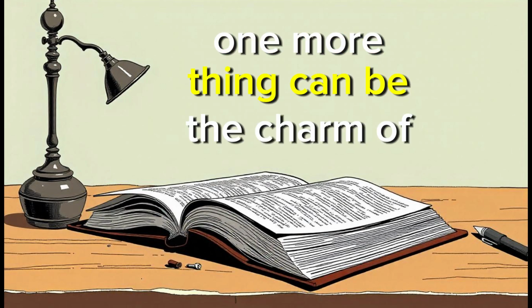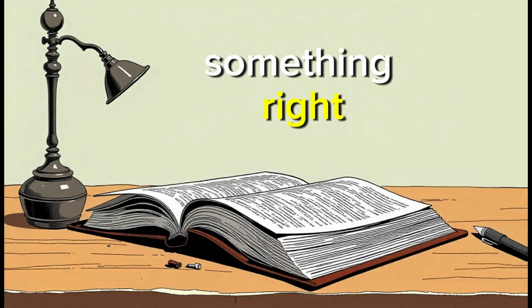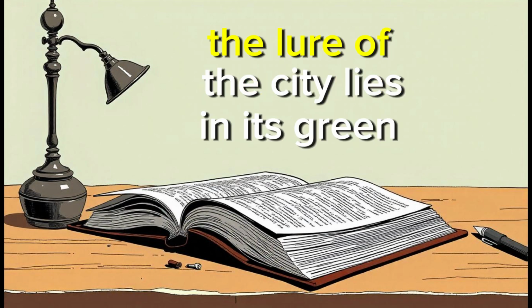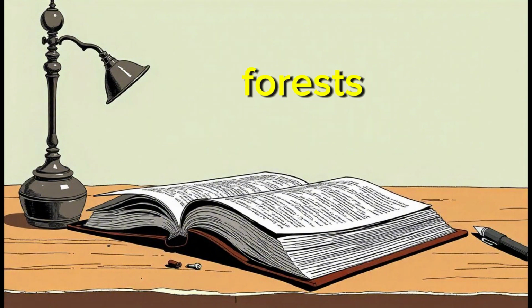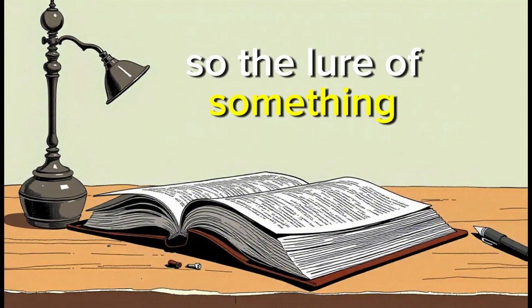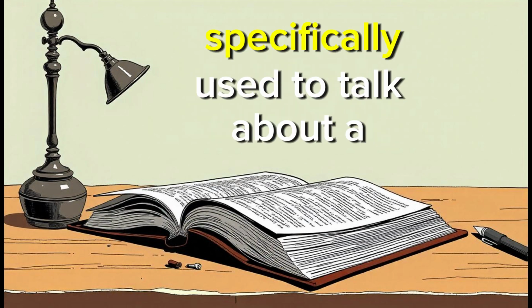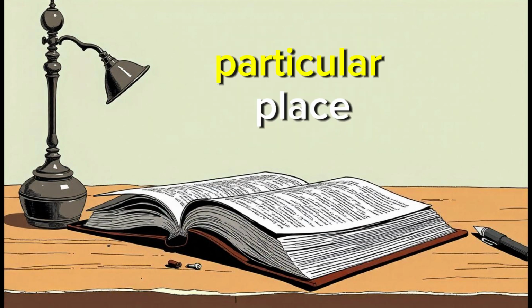One more thing can be the charm of something, right? Charm of a place or something. For example, the lure of the city lies in its green forests. So, the lure of something, that means the charm of something, specifically used to talk about a particular place for its natural beauty.